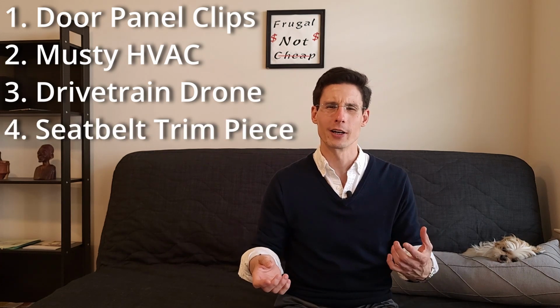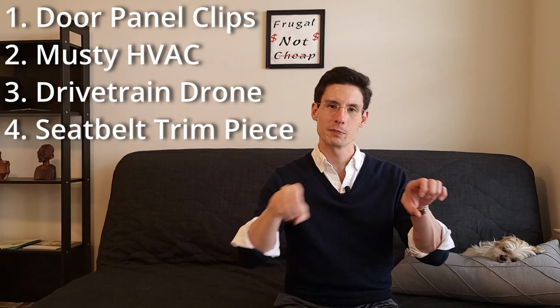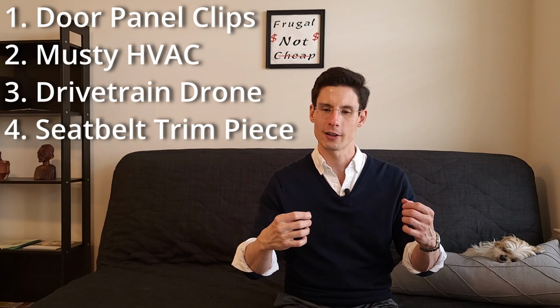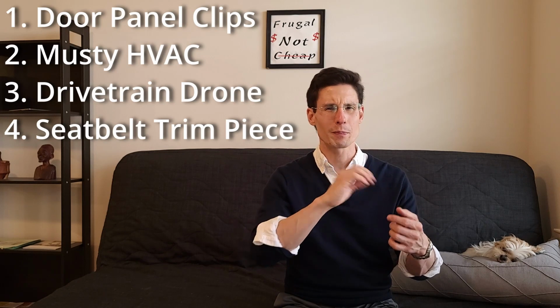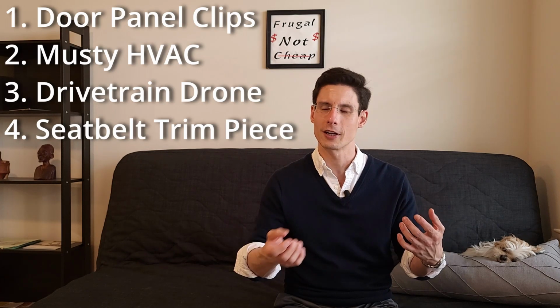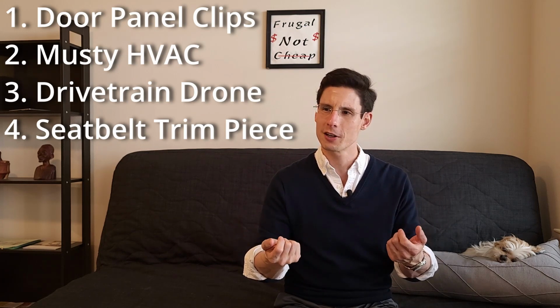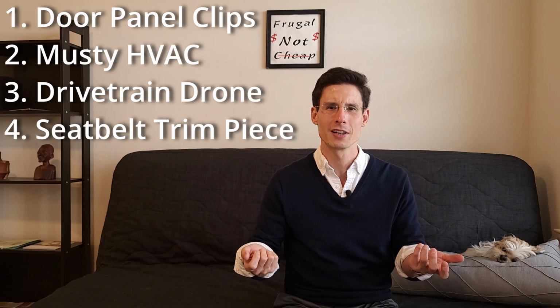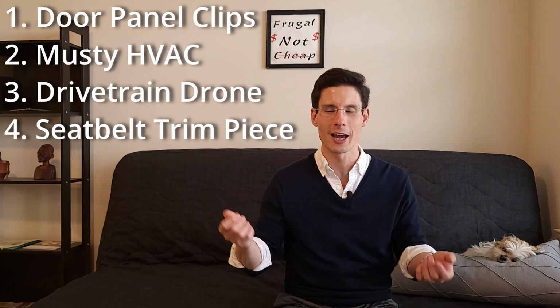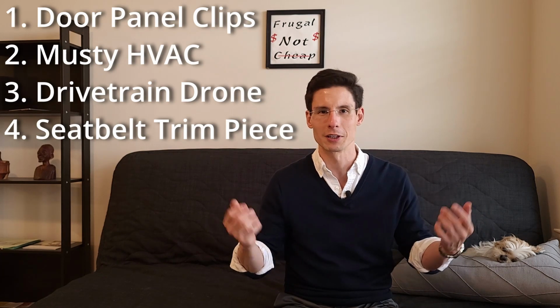Fourth, and this is kind of weird, I don't know what happened along the way, but one of the trim pieces where the seatbelt comes out on the driver's side in the rear kept popping out of place. And so I was wondering what the heck's going on. So I took things apart. Most of the stuff just pops off. And I saw that it actually hadn't been screwed into place. So I don't know what's up with that. I had some extra screws that were the right size. Screwed that sucker back in and now it's fine.